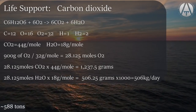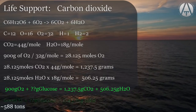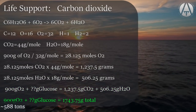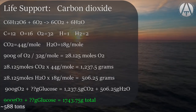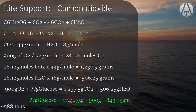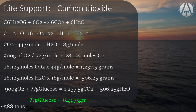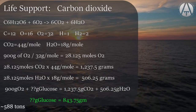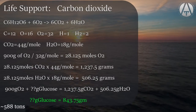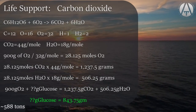Now, conservation of mass means we end up with the same mass we started with, and we end up with 1,743.75 grams total on the right side of the equation. We use 900 grams of oxygen on the left side, and that means we need 843.75 grams of glucose. Glucose is a carbohydrate, and our diet didn't have that much in carbs, but that is no problem. Our metabolism can turn both protein and fat into sugar, and the body converts what it needs. That is why a diet low in simple carbohydrates can sometimes help you burn body fat.